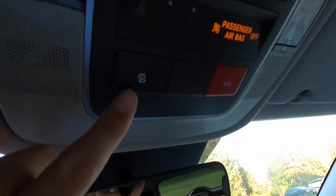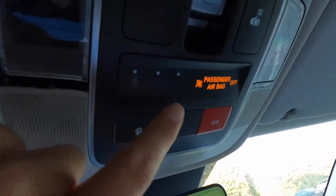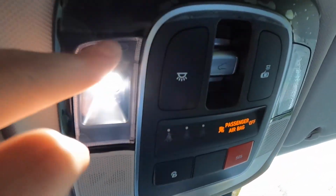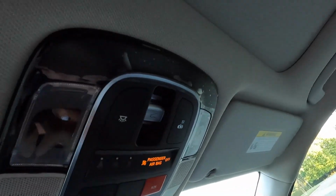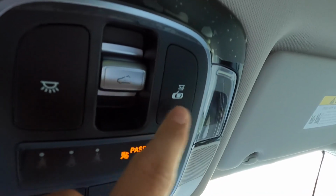This is like your Blue Link stuff. This is your SOS button. This lets you know who's buckled and who's not. Then it lets you know if your passenger airbag is on or off. Driver gets a light, passenger gets a light, both of which are LED. This is your instant dome light on button, so all the dome lights will turn on. And then this is whether you want the lights to turn on or not when you open up the doors.